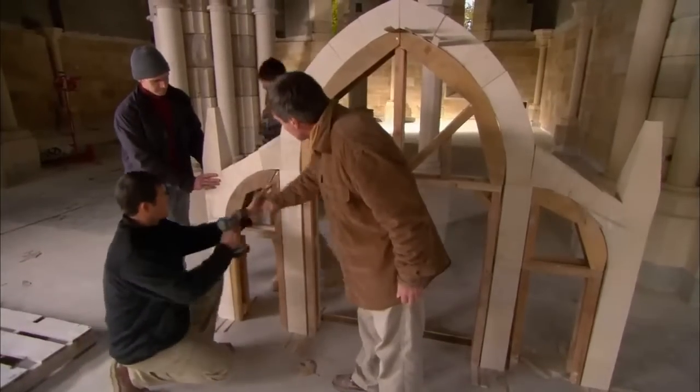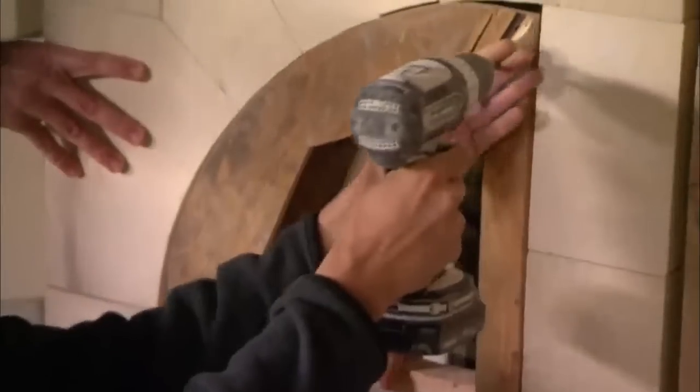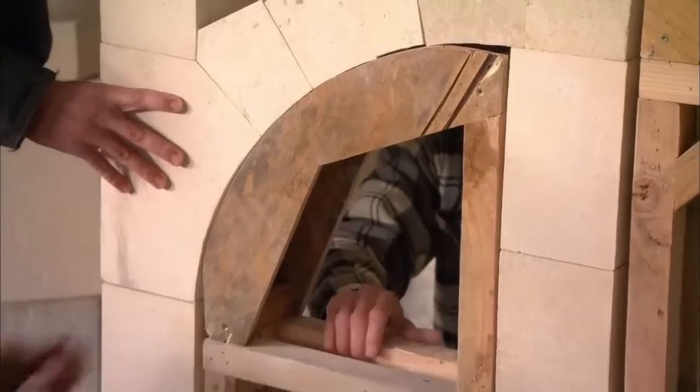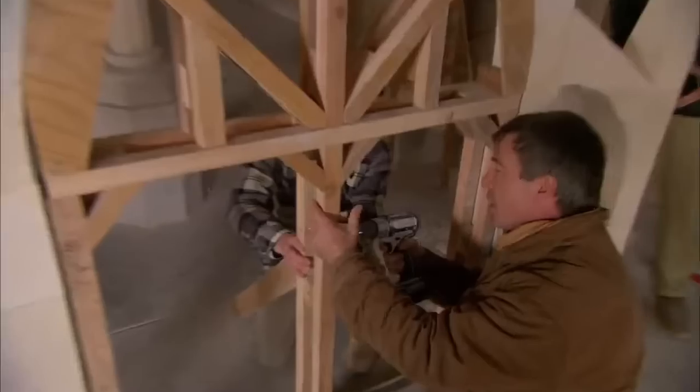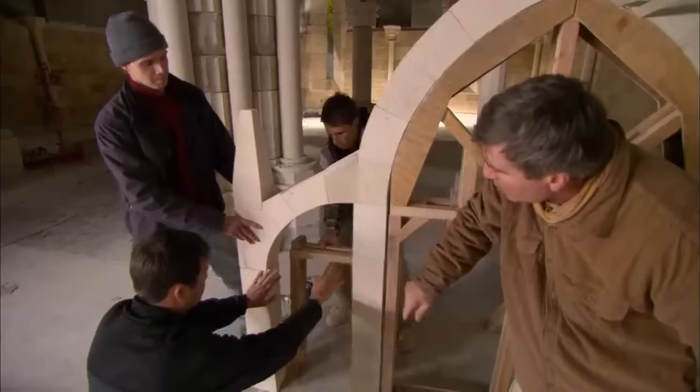Let's take off these two side pieces. It's the moment of truth. Fairly stable, nothing. Helmholtz is about to find out if his stone arch, without any mortar, will stand on its own. Good.